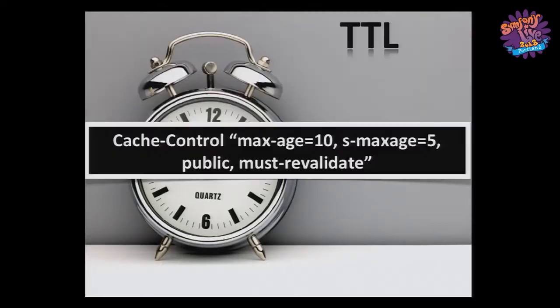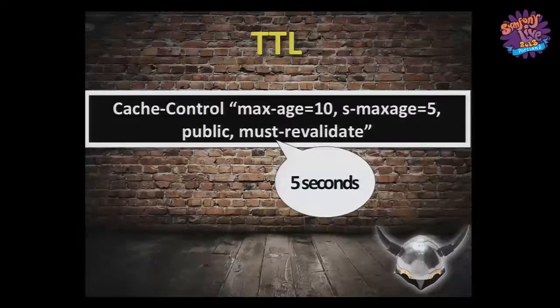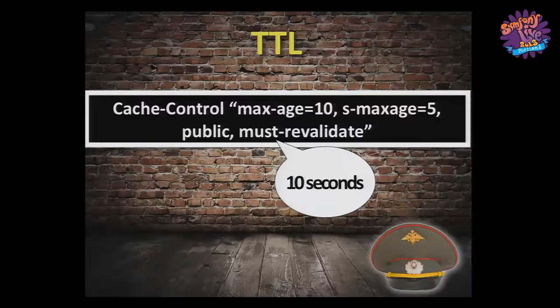Time to live is usually defined by your cache control headers. That's the best way of doing things: you give the application control of the caching flow. In Varnish, the order is that it uses the shared max age over max age, which makes sense because that's what's defined in the spec. That's how Symfony works as well. Nginx prefers max age, so it's a bit difficult.